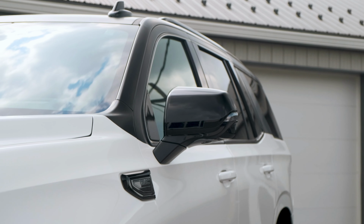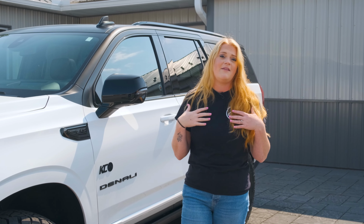They went ahead and, I'm not kidding you, I'm about to buy this GMC Yukon. My husband might be mad at me, but I think it's worth it.